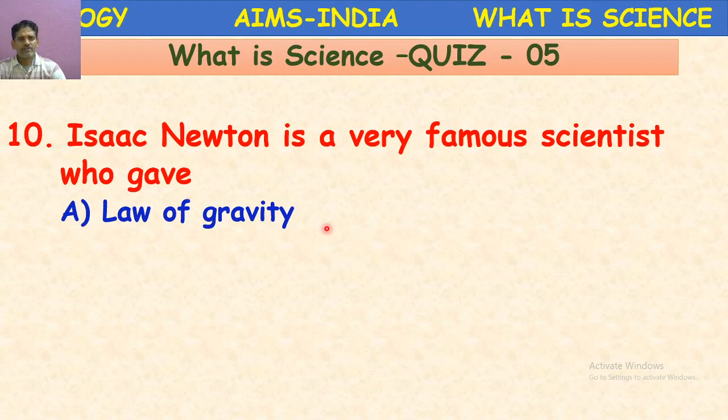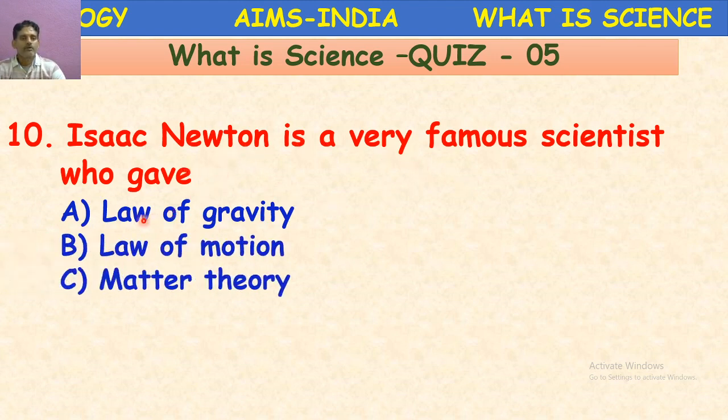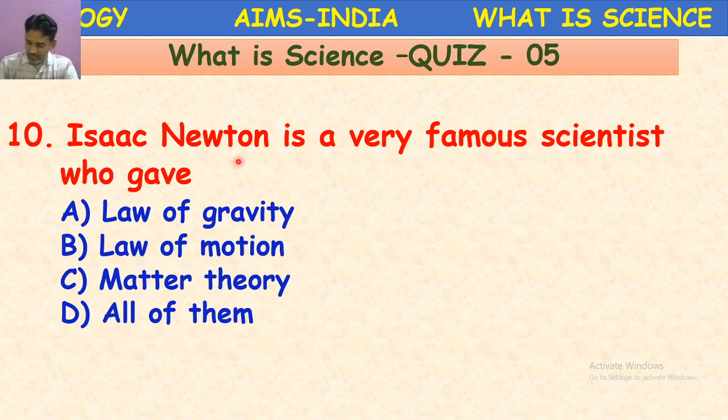Next, Sir Isaac Newton is a very famous scientist who gave the law of gravity, law of motion, matter theory, or all of them. And you know very well, children, those who work on these scientific researches will get Nobel Prizes. The nation will honor these scientists with the prestigious Nobel Prizes. Yes, here the answer is all of them.